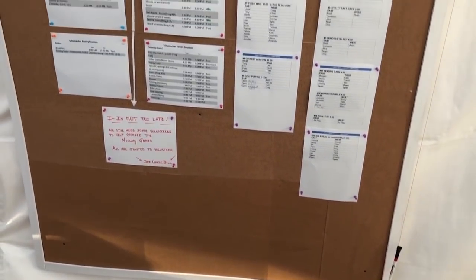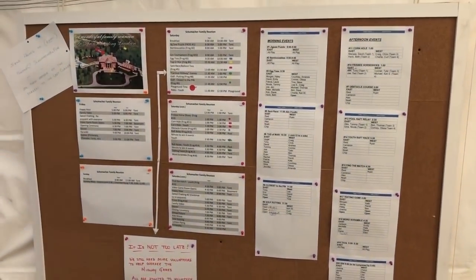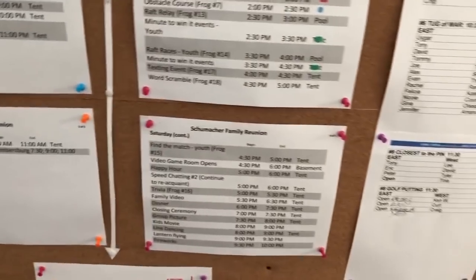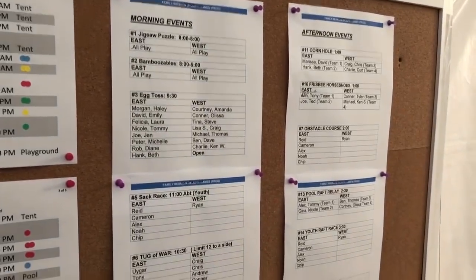Here's the family game board. This is the agenda, the schedule. Not even kidding. This is what our family reunions look like. I took a picture of that too.